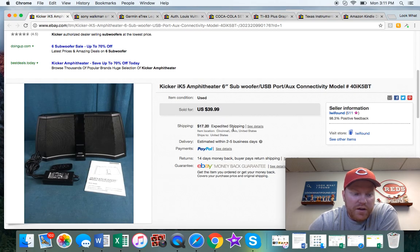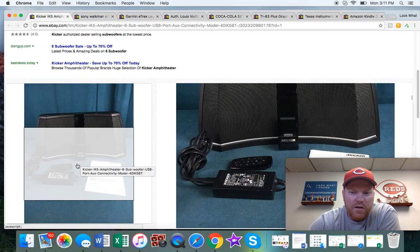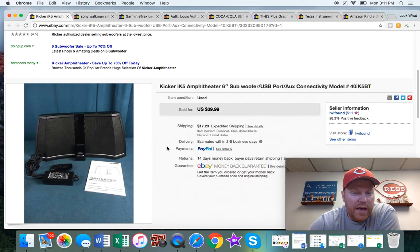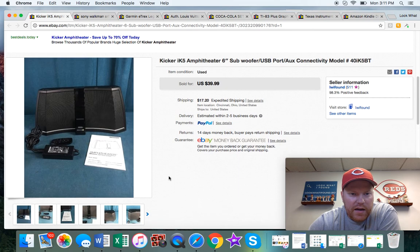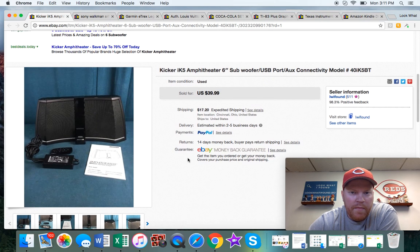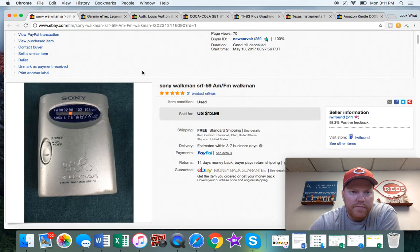This subwoofer speaker was real nice. I tested this thing out. It had some kick to it. It had the old connector for like the iPhone 4, but it also would connect with Bluetooth and an aux cord. So it doesn't really matter that it's got that old connector because I'm sure nobody's going to really use it. But picked that up for 15, sold it for 40 plus shipping.